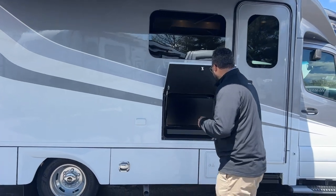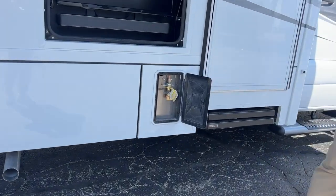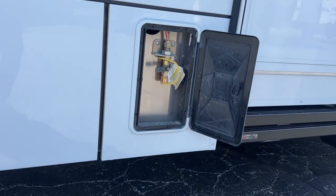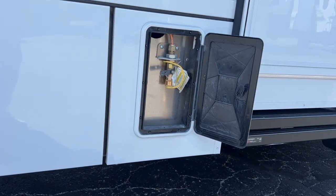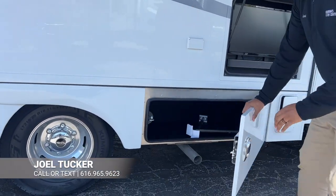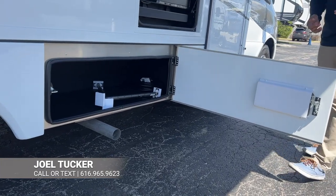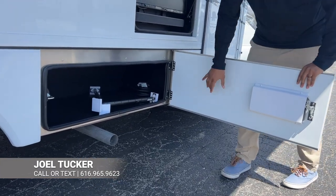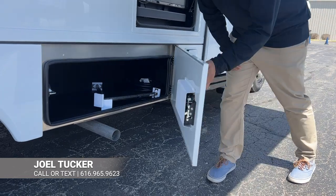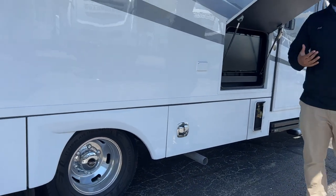Moving down here, we have a real quick LP quick connect, so if you want to hook up your grill, you can do so off the coach's propane system. And I do love the storage and the baggage doors on all Renegade Viennas. They build these doors in-house. They're aluminum, block foam insulation, very durable. We have dual points here, and then we do have a nice system where it just locks and shuts very, very easily without having to do that much pushing.